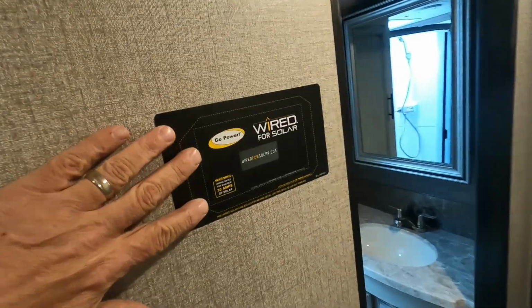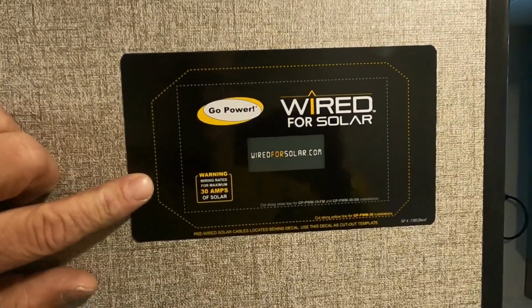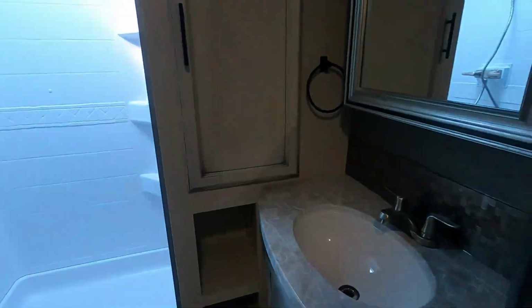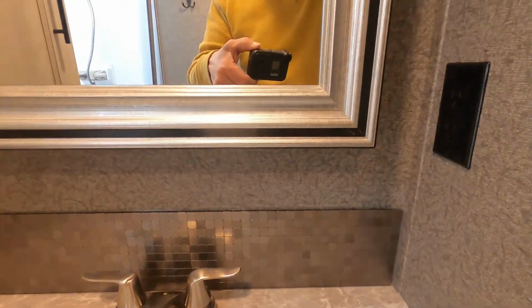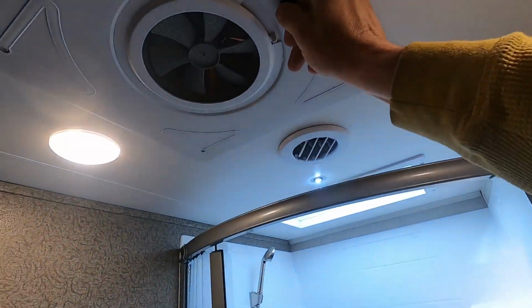Coming up the hallway here. This little template here is for if you ever decide to get this completely wired for solar. That's for the techs to know where the wire system is. Coming into your bathroom, your lighting. You have a fan up here.